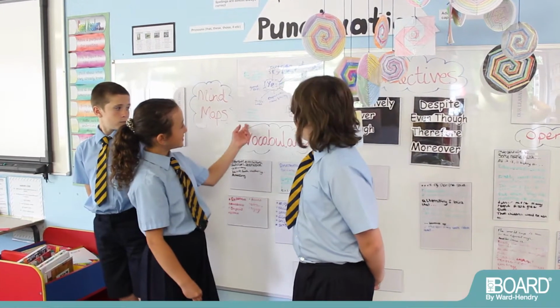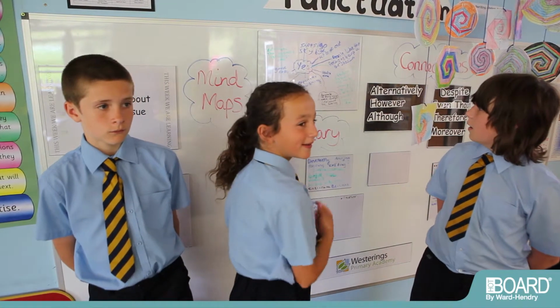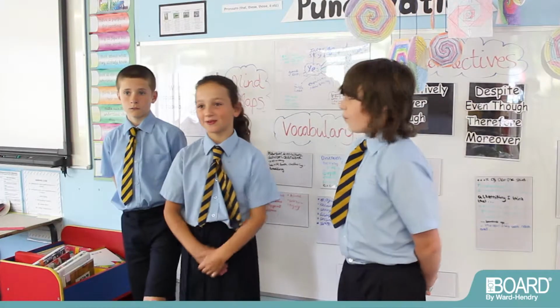I like these pocket things here. It's because you can take them off and you don't have to keep coming up. You can take them off and like sit down with it and then copy off, and when you finish with it you can put it back on.